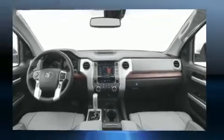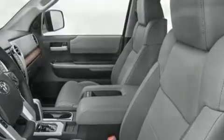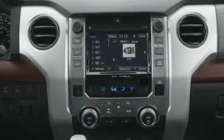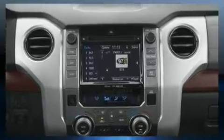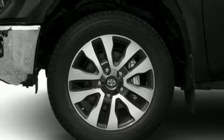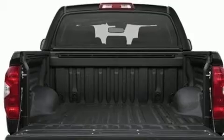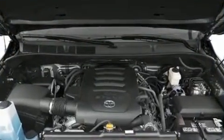Passenger security is always assured thanks to various safety features, such as dual front impact airbags with occupant sensing airbag, front side impact airbags, traction control, brake assist, ignition disabling, an emergency communication system, and four-wheel disc brakes with ABS.